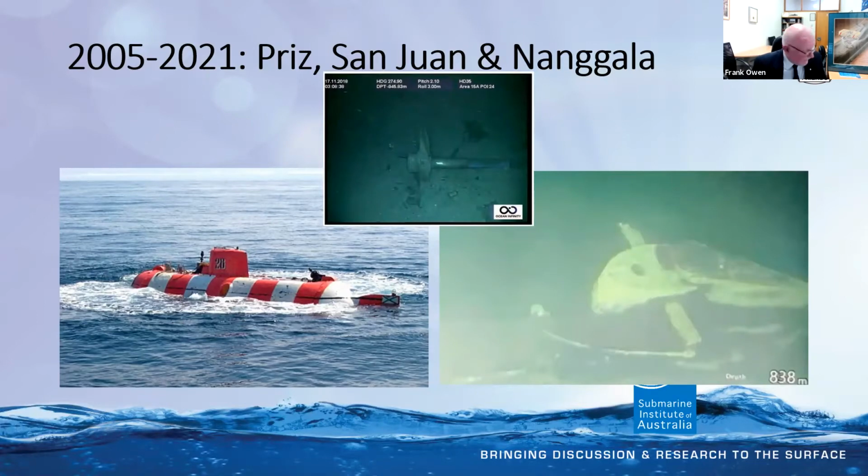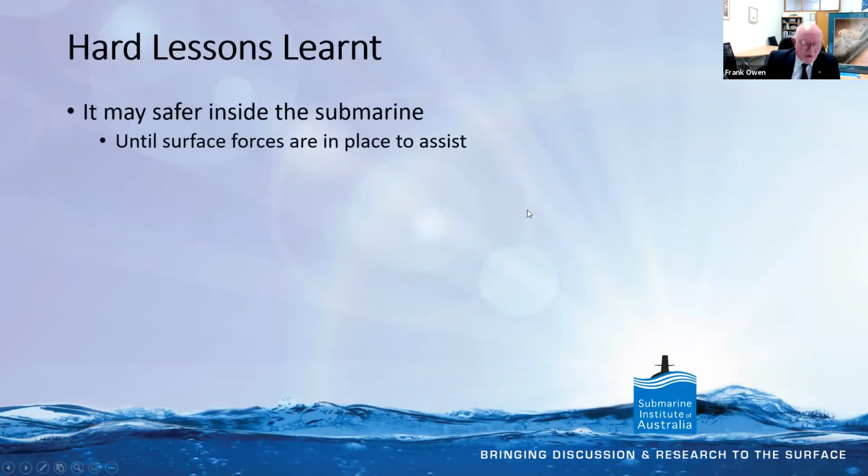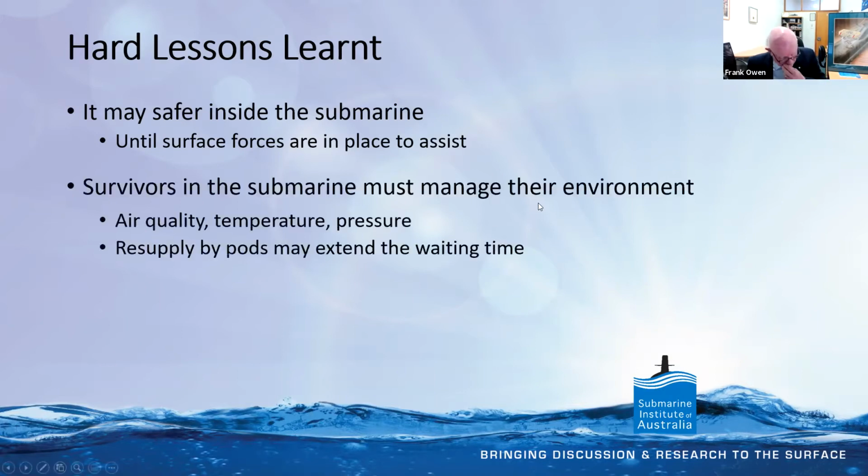The submarine might have sunk, but it may well be the figurative frying pan, and the surface may be the fire should surface forces not be in place to assist. Whether escape or rescue is the end result, it's vital that the environment inside the submarine is properly managed. The key factors, hopefully within the control of the survivors, will be air quality, being oxygen and carbon dioxide. The other factors that will influence the choice for escape and rescue, of course, are pressure and temperature.